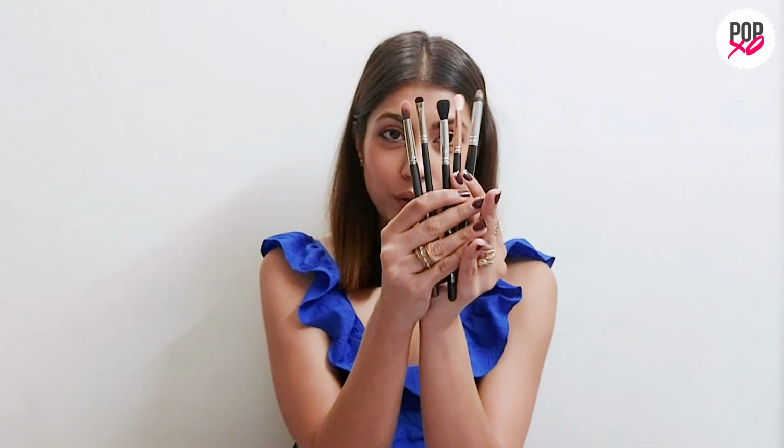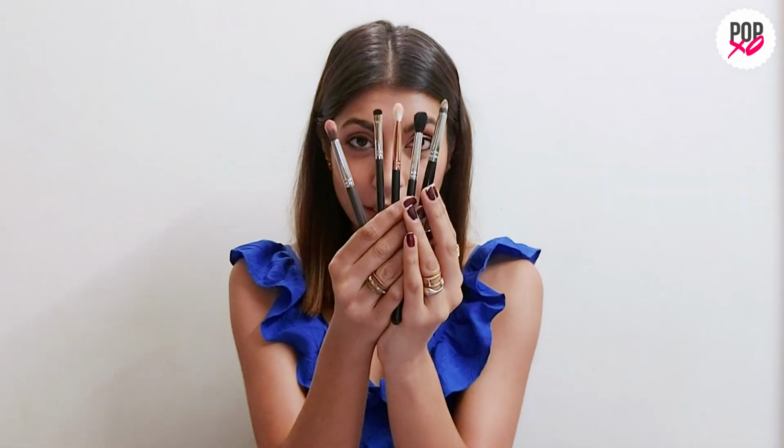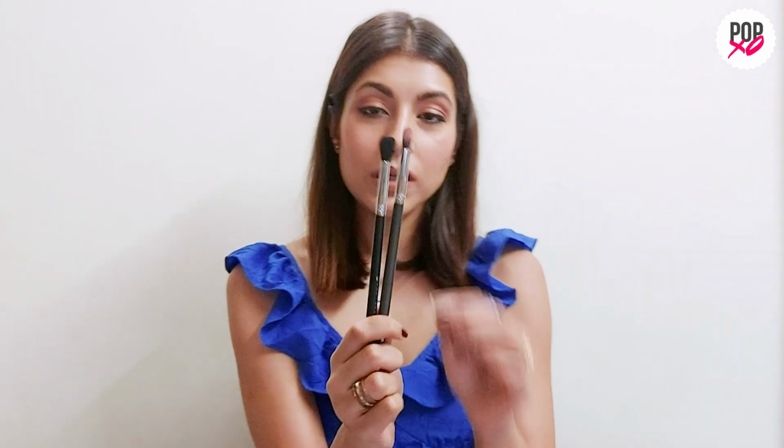So now we're going to talk about eyes. For eyeshadow blending, I'm going to show you the basic 5 that you need to get at least a decent smoky eye with like 3 to 4 transition shades. So these 5 brushes are here. I'm going to start with the blending brushes first. So these 2 are my blending brushes.